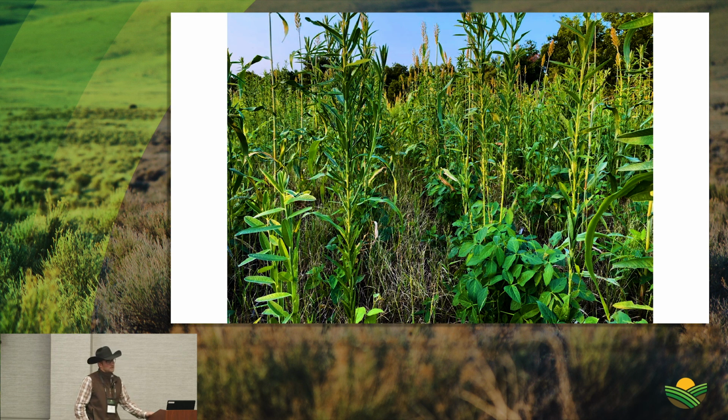That's one thing that I'm adding into my operation as I go forward, is do more of a silvopasture to slow down the wind speed. That's one thing that we're well known for in western Oklahoma, is the wind. And so I'm wanting to put more tree rows in to slow down the wind to increase biomass production on my forages, whether it be perennial or annual.